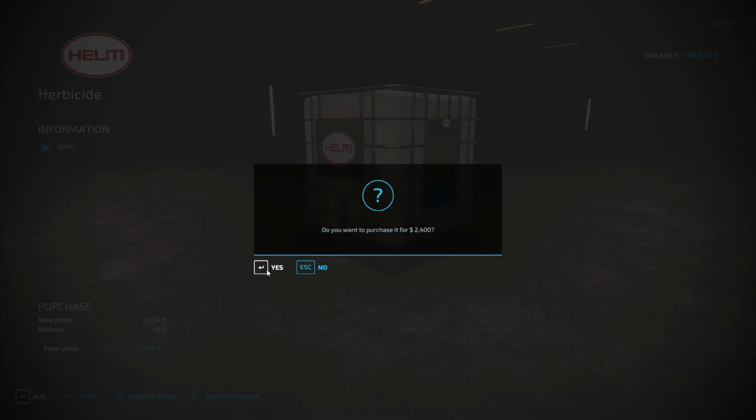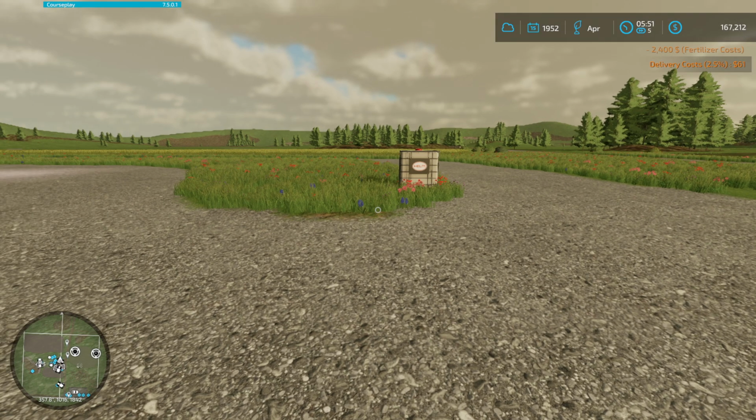$2,400, we're going to buy this right here. 2,000 liters, quite a bit. I think that's going to last us a while. And that did work.